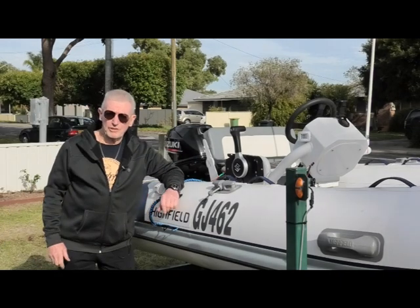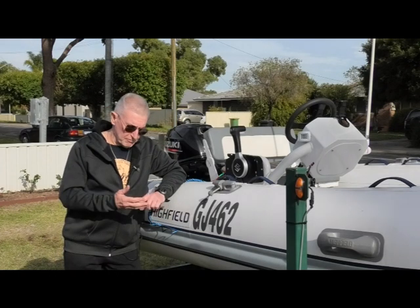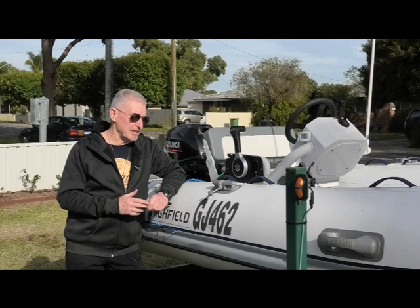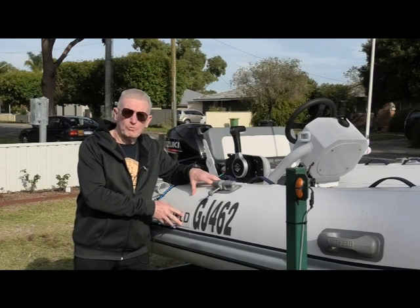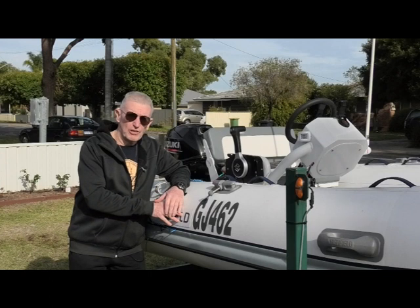Well, first of all, why did I buy this type of boat? This type of boat is called a RIB, R-I-B, and it stands for Rigid Inflatable Boat, which means it has a rigid hull and these inflated tubes around the outside. They're also called the four-wheel drive of the seas. Although this boat is only 3.8 metres long, I'd say it was a cross between an SUV and a sports car.